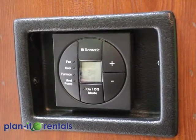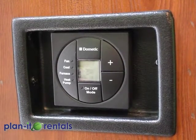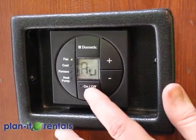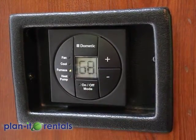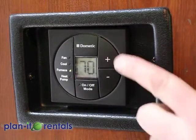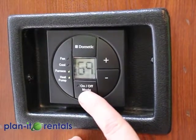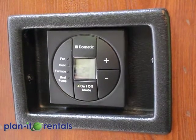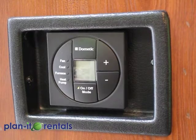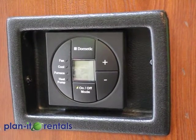The thermostat is right inside the front door and it controls both the heating and cooling inside the trailer. You would just touch the on and off switch until you go to either cool or furnace. Now you just use the plus and minus to select the desired temperature and then cycle that light all the way here to the on-off setting to turn it off. We want to make sure you leave the heat and AC off when you leave the trailer or if you are not using the heating or air conditioning.